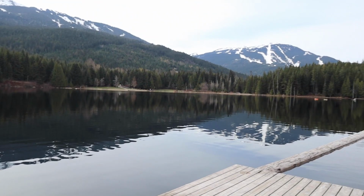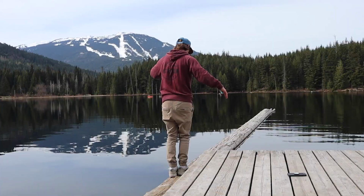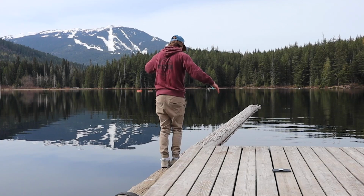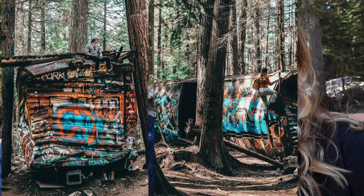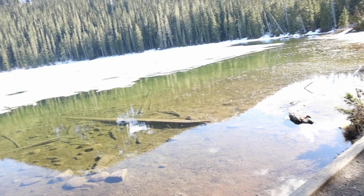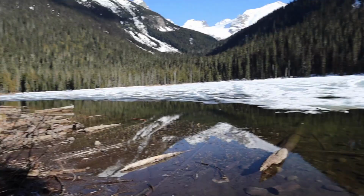You can walk across this log, which I tried, but I only got like a quarter of the way, not even. Yeah, we saw. Pretty scary. It moves. So this morning we went to the train wreck, and now we're at Joffre Lake. Here is the mosquito infested. Yeah, it's really pretty. But now it's time to go north.